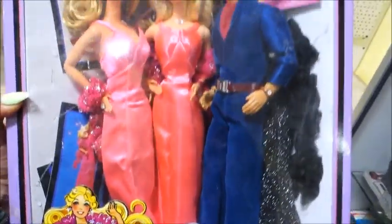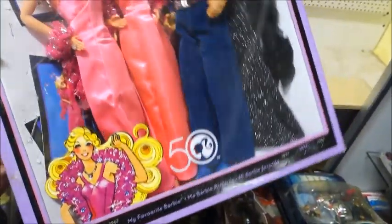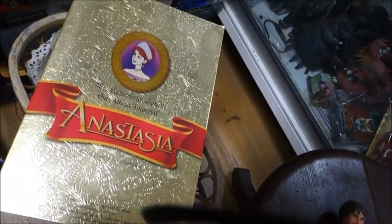What else is in this stack here? X-Men, Charles Xavier. Never seen that. Somehow this is like disturbing. Shrek, you can change Fiona into Fiona Ogre version. Oh wow! More reproduction dolls. A 3-pack? Wow. Anastasia, yeah, it opens up.